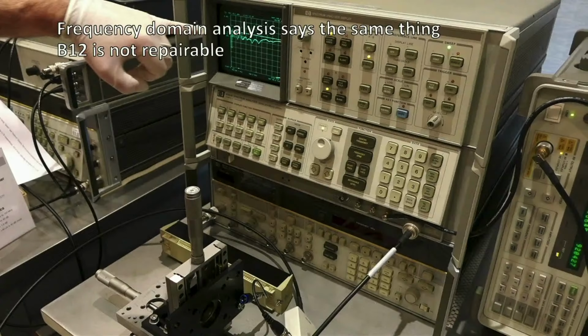We do a similar experiment using my RF equipment. If there's a broken wire, it should act as an antenna. You can see what the resonance is. Tells us it's right in the middle of the module. We are done. We can't repair this thing. We have to do a workaround.